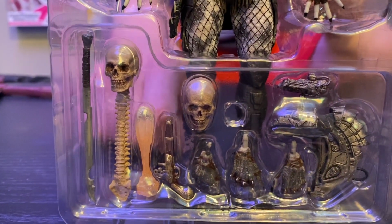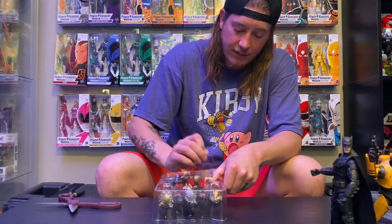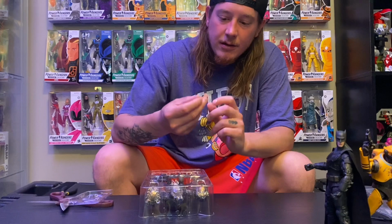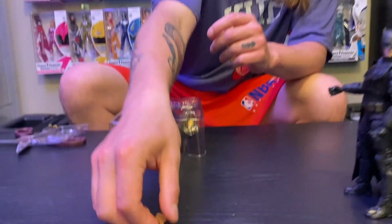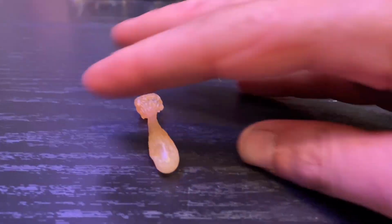That, I have no idea. No idea. So, here we go. Blast coming out of his gun. Probably. I think you're exactly right. So there it is. Boom. That's probably what it is.